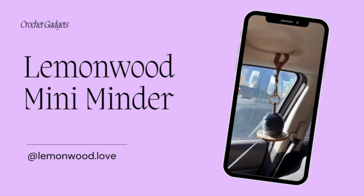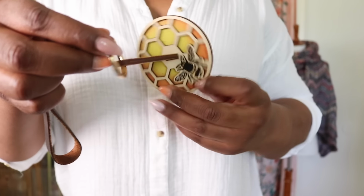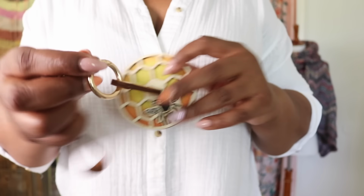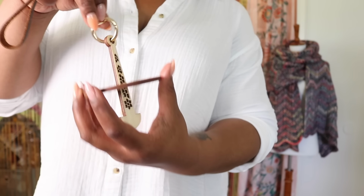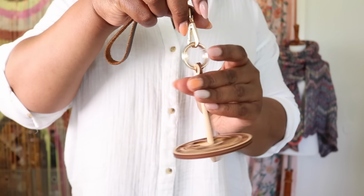Oh, honey. Girl, security. Simply put any cake of yarn right here, slip this leather strap over your wrist, and Bob's your uncle, you can crochet to and fro. Now I was gifted this absolutely adorable mini minder by one of the members inside my Yarn Hive community. I absolutely love the bee motif that's on it, but I haven't had a chance to try it yet. No time like the present, right?